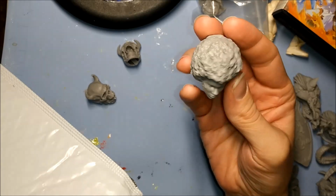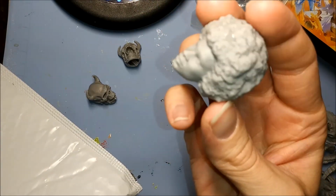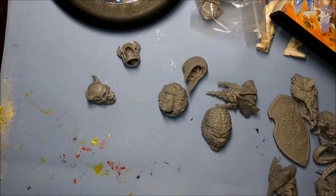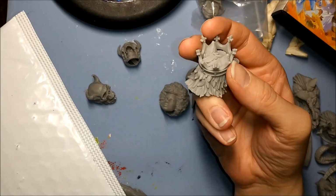Got this lady, and I honestly think it's just this that is the problem here. That'd be an easy thing to fix with some epoxy, so I'll fix that up. Got this skull where his lower jaw didn't print, but you can actually do something with that. And then got the Wolf King head. You can see the crown didn't fill in up there.